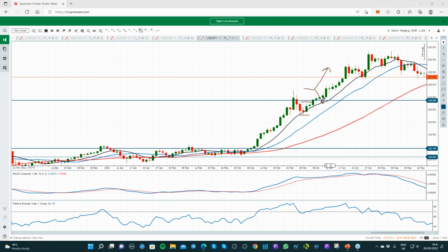But if price comes back down to hit my stop loss, I either come out at break even if I've moved my stop loss to break even by that point, or I lose that half of the trade, but I've taken half of the profit, so I would still be break even if price came all the way down to hit my stop loss down here, if that makes sense.